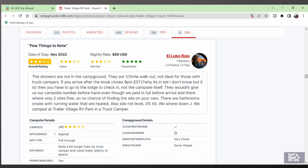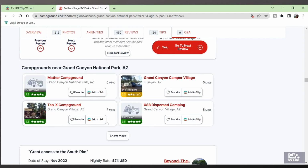So for example, let's find one, J66. All right, maybe that's our campsite. But you can see here, showers are not in the campground. They are not. You have to drive. They're not close at all. Not ideal for truck campers. So this person told about it, but sometimes they will say something about the site. Site not level, 3% tilt. Okay, that's J66. So if that's the one I'm thinking about, I might move on. That might not be what I want.